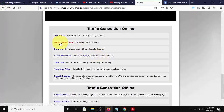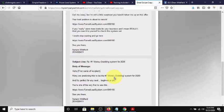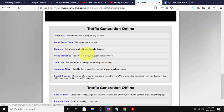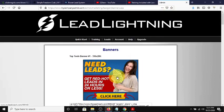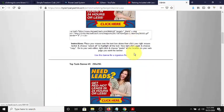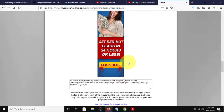So anyway, next you also get an email swipe that you can email people with these different pre-written emails. There's three of them, so you can use that and insert your link into there. You get banners that you can use on your website. And actually, if you right click these images and hit save as, let's close that down because we don't need that. When you right click these images and save as, you can upload these to your Facebook as posts. And then when people respond, you can respond with your link. So these are made for websites, because they're obviously not designed for Facebook posts.